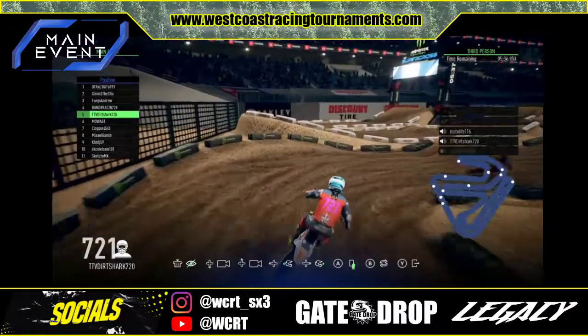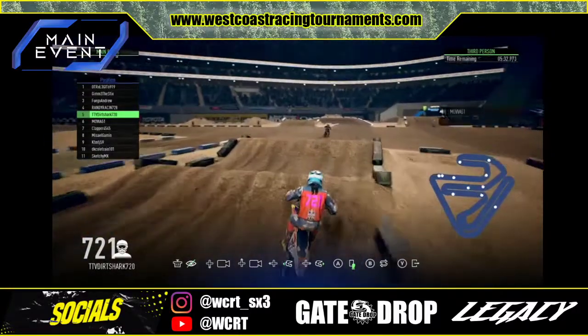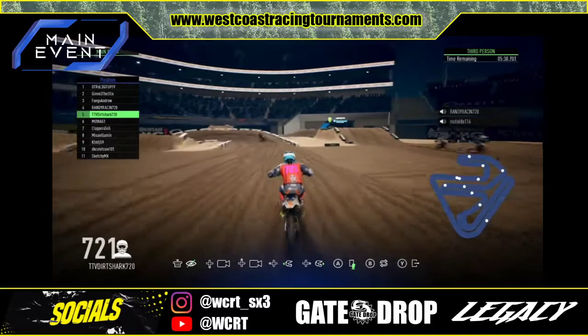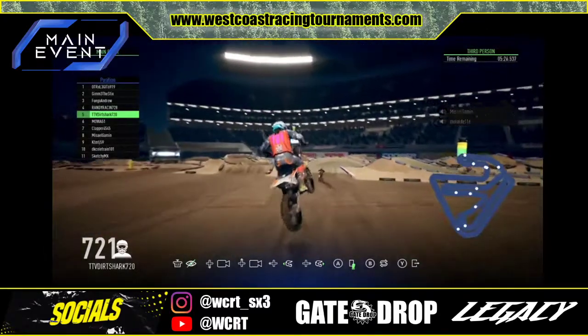Randy in 4th, making a charge through the pack, trying to get up to that spot. Dirt Shark trying to close up on him. These guys have been very close all race.